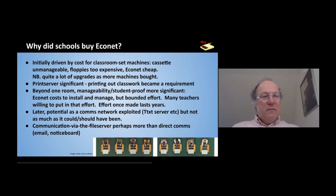And later, quite a lot later really, for it to be widespread, people began to exploit the potential of Econet as a comms network. Things like the teletext server, and a bunch of other things I'll mention in a minute, but probably not as much as it could have or should have been, but it did get exploited. Probably those applications that did exploit the network were more about communication via the file server, so programs that saved something on the file server and accessed it from more than one machine, rather than a lot of applications doing real direct Econet, which doesn't matter. It did the job.